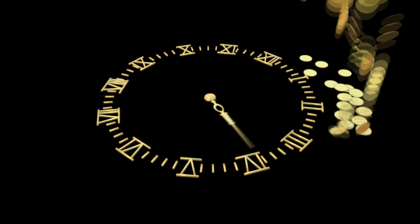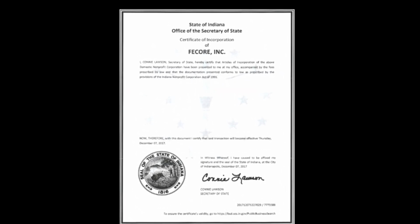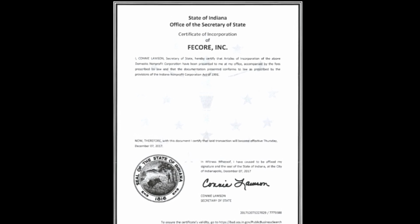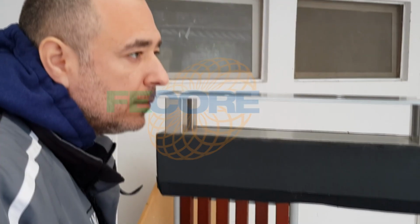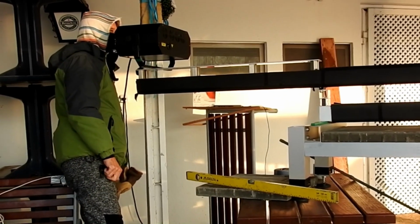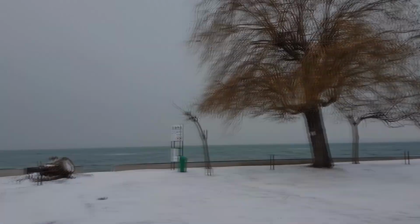In October of 2017, Mike suggested they form a non-profit organization so they could expand their research efforts by inviting people to donate time and financial resources of their choosing to advance the independent research. In December of 2017, FECORE was formed according to U.S. regulations for a 501c3 organization. FECORE stands for Field Engineers Corps. FECORE is an independent research group dedicated to discovering the facts about the Earth by observation and utilizing the scientific method.